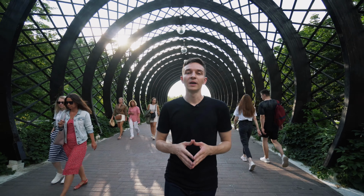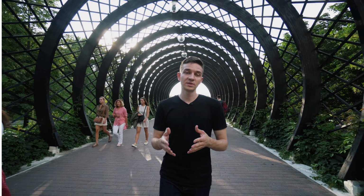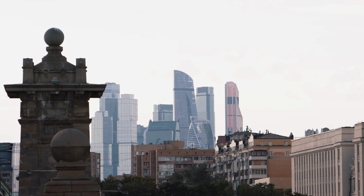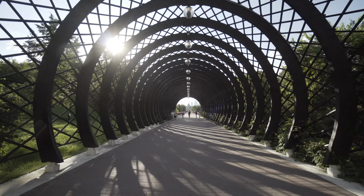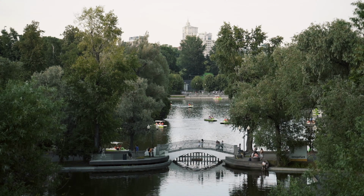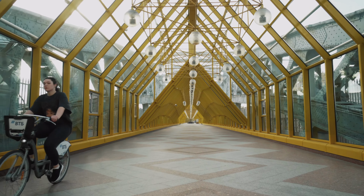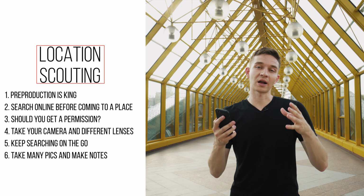One more important thing is while you go from one location to another, it's important to keep watching. For instance, we came to a location right behind us and we saw this beautiful place. While looking for a location, don't forget to take pictures with your phone or with your camera and then make some notes. Those notes will help you during the actual shooting.